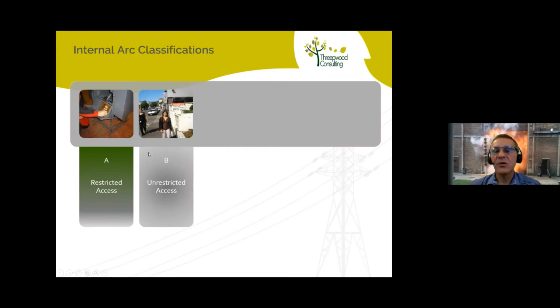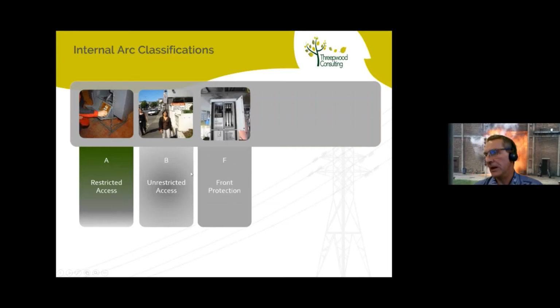This is when I was involved in a switchgear project in New Zealand, and the switchgear is actually on the pavement with unlimited access, so that's B, unrestricted access. Not very common. Quite common in the UK is to have an AF rating, where it's the front protection, so it's just the front and restricted access.